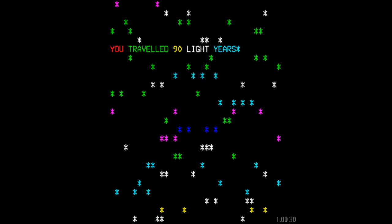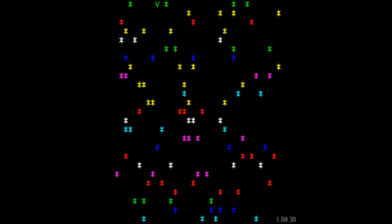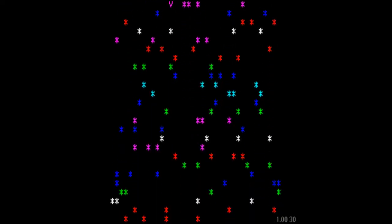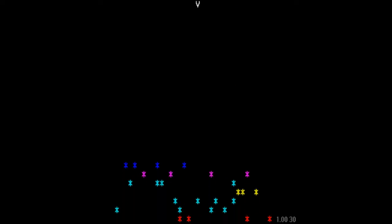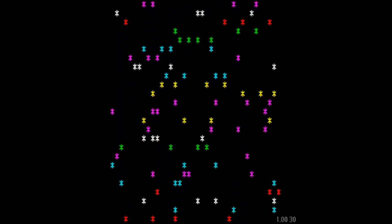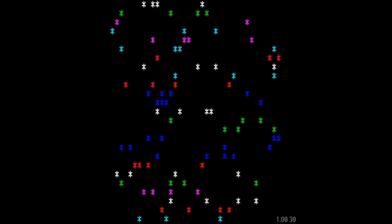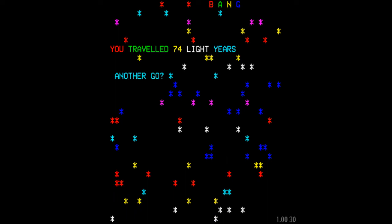If you look at each line, you'll notice that the lines of asterisks are all the same color, but because they move so quickly, it gives the illusion that it's a multicolored asterisk field, so to speak. The other thing is, it doesn't have a Hall of Fame. Once you've crashed, you get a little message telling you how many light years you've traveled, but you'll just have to remember, because the game doesn't actually store it.